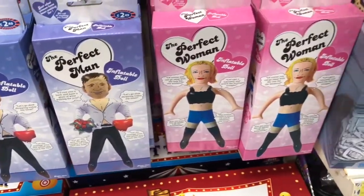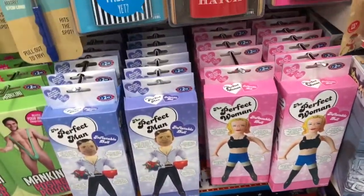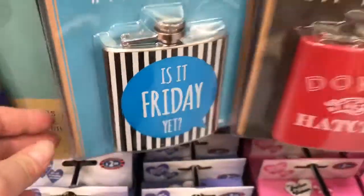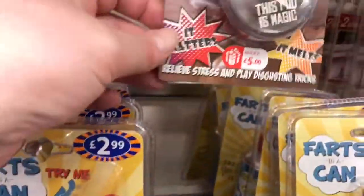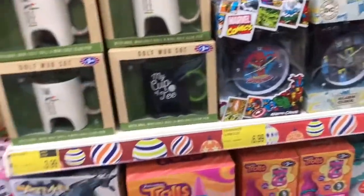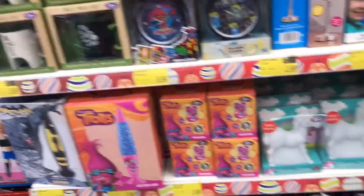The perfect man and the perfect woman, blow up dolls. Right, I'm not exactly sure, well, I suppose that would be someone's Christmas somewhere. And magic, what is this fascination with Pooh? Christ, these things are rubbish, these are.